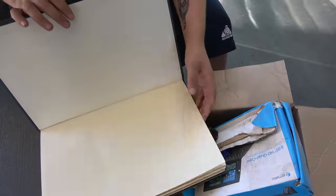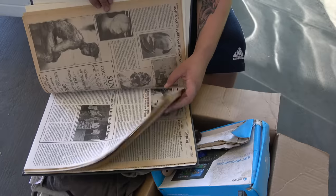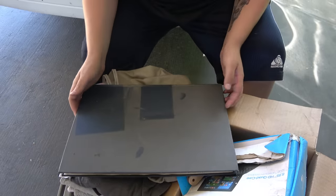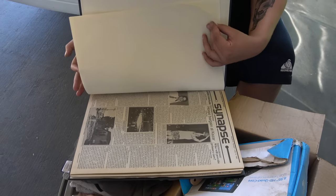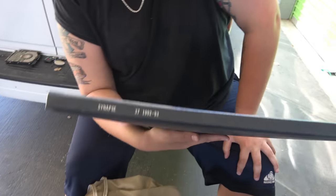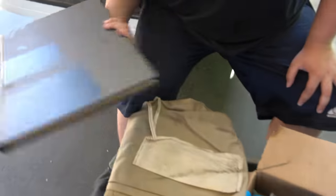A couple old DVDs, junk. What is this? That looks interesting. It's like a book newspaper. It doesn't have a title though. Is it on the spine? Oh look, you see that? Not too sure on that. Set that aside.